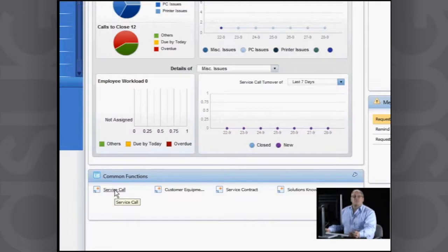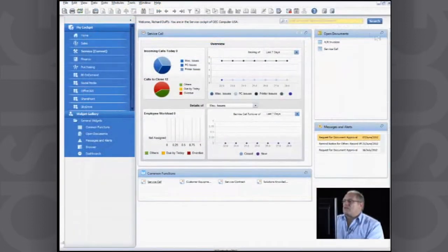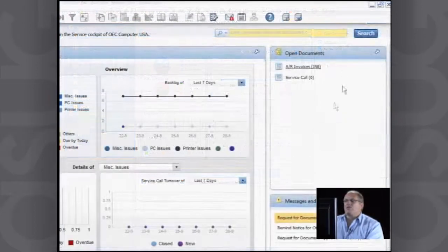Customer rings up, wants to log a service call. One click, I'm in the service call screen, and I can take that service call and process it. Or I can go across here, let's just refresh this, and I can see all of the open documents that are relevant to me as a service person. And I can see right now, I don't actually have any service calls to be processed.